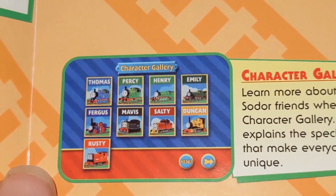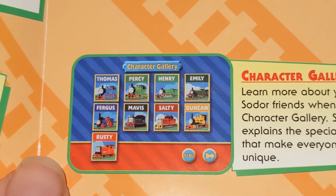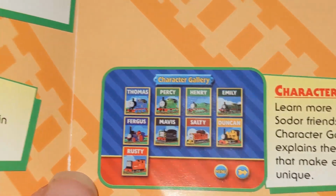I always thought it was weird, though, how they only included Rusty and Duncan on the character galleries and none of the other narrow gauge characters. Like, why Rusty and why Duncan? That doesn't make sense to me.